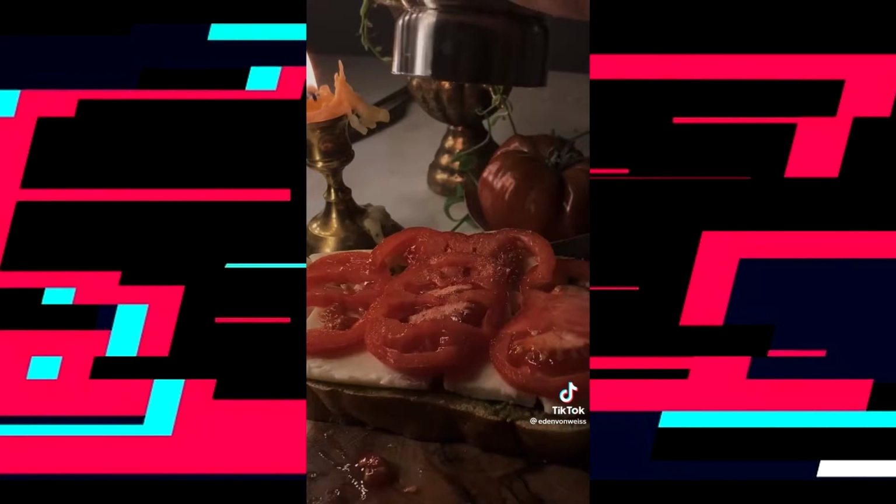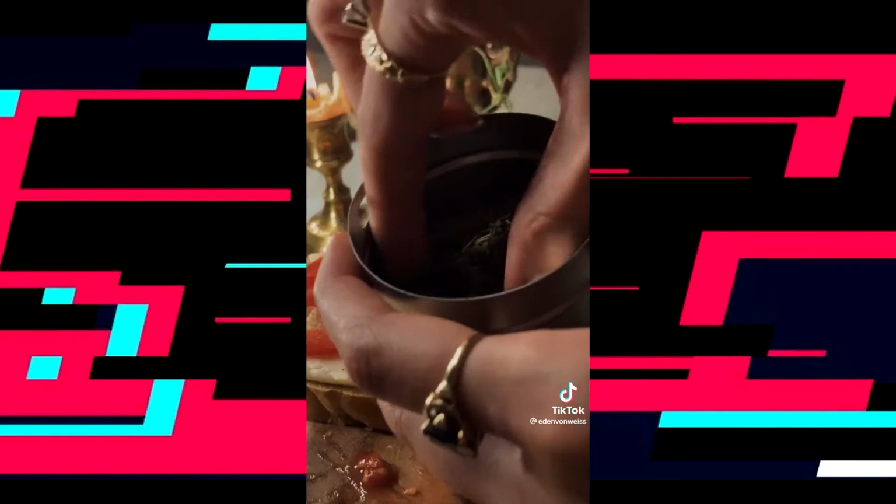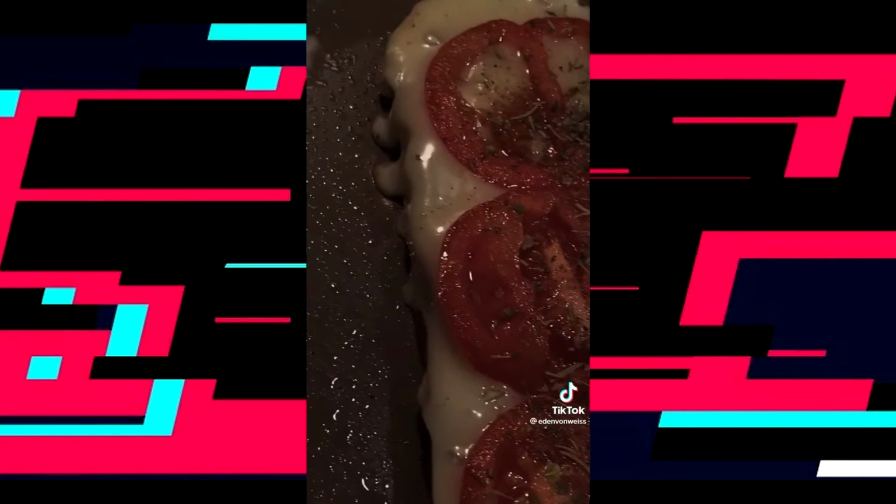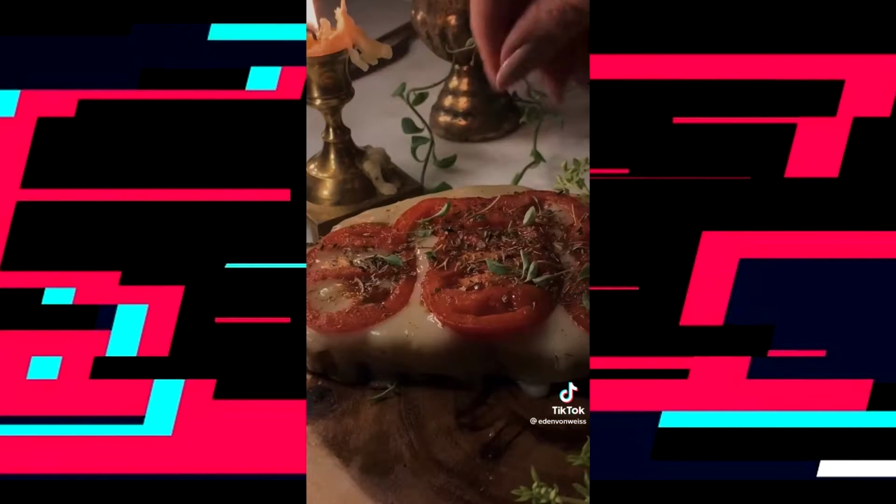And then I add some thinly sliced tomatoes. I use heirloom because they're pretty, and then put some cracked pepper, some Italian seasoning with oregano so it tastes like there's pizza sauce on there, a little bit of flake sea salt, cook it in a pan, and then sprinkle with fresh basil and you're done.